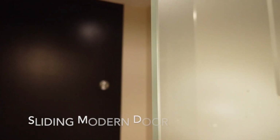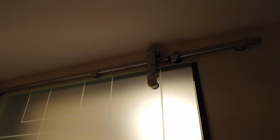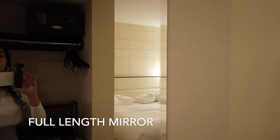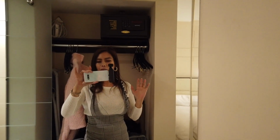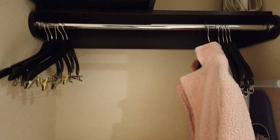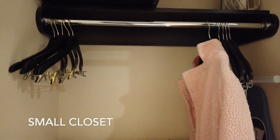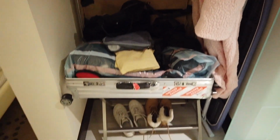I like this door. This door is nice. It's a sliding door. And it's modern design. Look at it. Slide over there. It's pretty cool. And you have here your full-length mirror. Hello. From head to toe, so you can see yourself. There's a small cabinet right across it. It's not a big space, but it's enough. I mean, unless you live here, so it won't be enough, but it's enough for a few days.